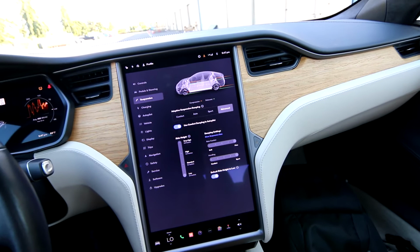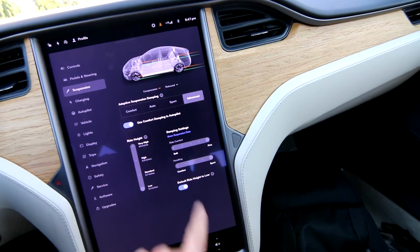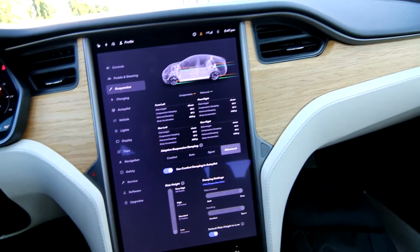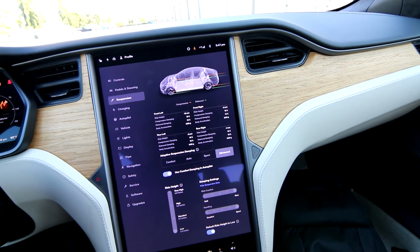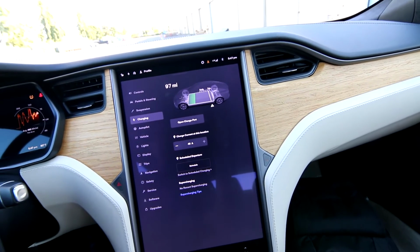This one has a sophisticated air suspension. I mean, it's really sophisticated. You can really take a lot of control over it. You can set the dampening of the suspension, the ride height. Quite amazing, and look at all this data that you can get too. I haven't seen any other vehicle with an air suspension that would give you this amount of data. It is quite remarkable and really cool. This is the charging menu.